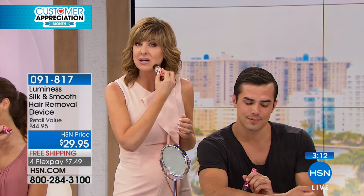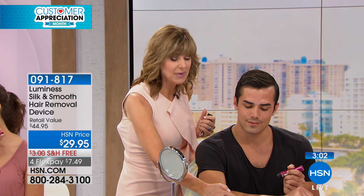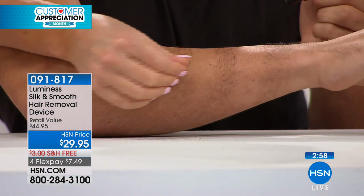So rest assured, if you have that fine hair on your face, this is gentle enough for it. If you have a teen doing hair removal for the first time, you don't have to worry about nicks and cuts because this is not going to nick and cut their skin. If you do have coarser, longer, thicker, darker hair, like Peter does, take a look at what he's managed to do here in studio on his long caveman, manly man hair.